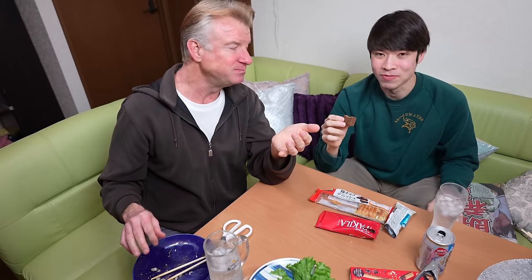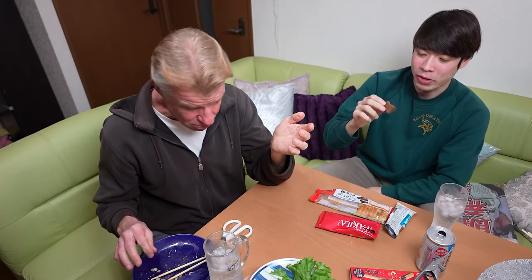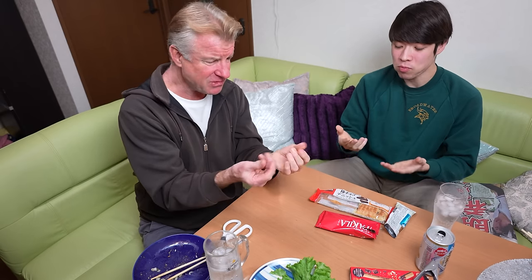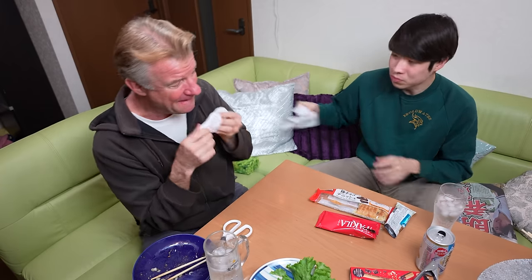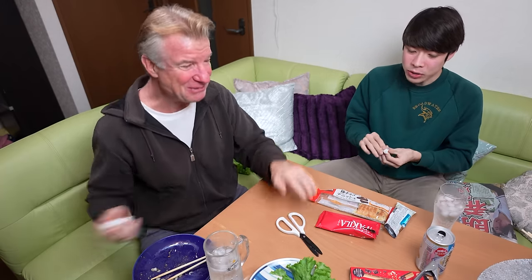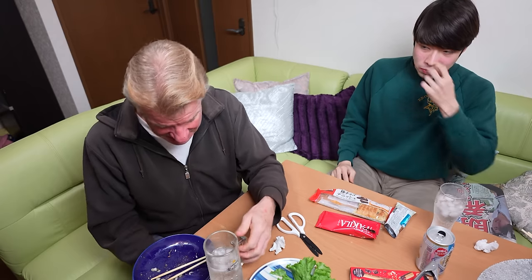Mmm. This is rich. Rich chocolate. And the layers are kind of mixed together a little bit, aren't they? Yeah. Oh, it's good. Creamy. And this is Swedish. Really good. And the Swedish. Right? Yeah. And the chocolate melts on your fingertips. Okay. So I think that was a pretty good one. Yeah. Not too bad.